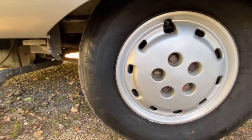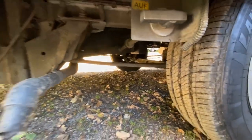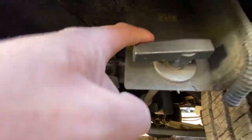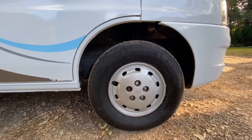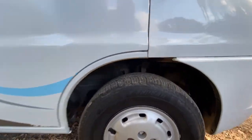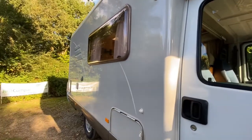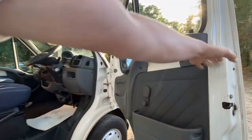It's a matching tyre and matching tread depths for the rear. That's your grey water exit there, and the tap is there to open and close it so you can drain that. Driver's side front wheel and tyre. Again, it's a matching tyre, so it's a full set of tyres, matching all round, lots and lots of tread. Right, so I think first thing, let's have a look in the cab. Good place to start.